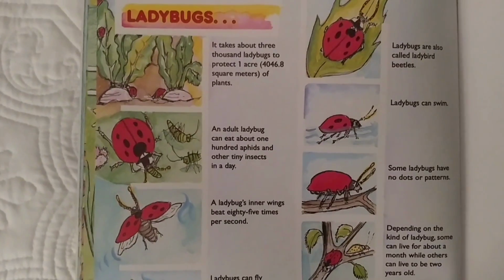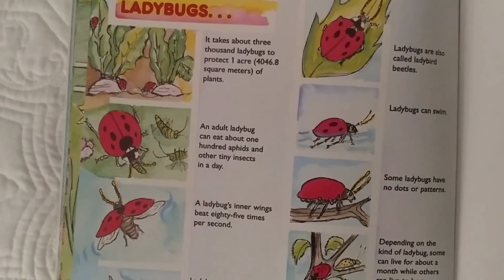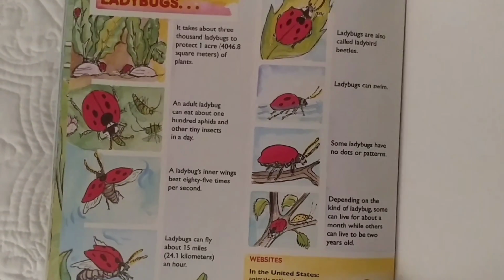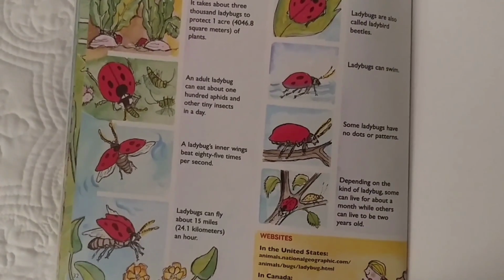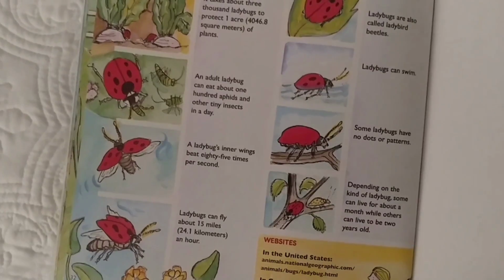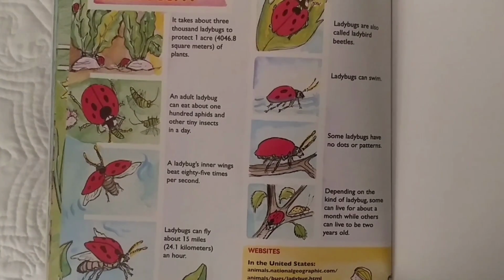Let's see if we can find some cool facts back here. It takes about 1,000 ladybugs to protect an acre of plants. That's a lot of little busy workers. An adult ladybug can eat about 100 aphids and other tiny insects in one day. A ladybug's inner wings, those little delicate flying wings, beat 85 times per second. Ladybugs can fly about 15 miles an hour.